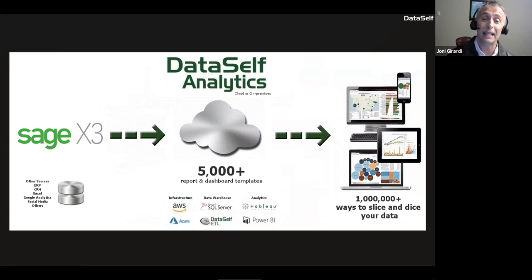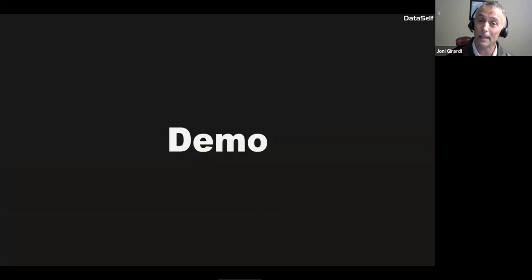And for the data geeks, for the IT people, we empower you with an infrastructure that is robust, easy to maintain, highly scalable, and heavily documented when it comes to support. So peace of mind for both end users and IT alike. Alrighty, let's take a look at the product.